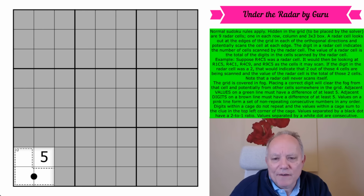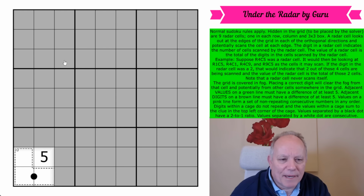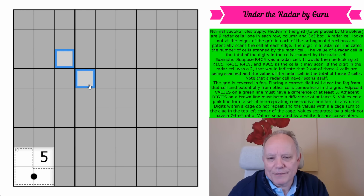Now, the fog here is dynamic, so placing a correct digit will clear the fog from that cell and potentially from other cells somewhere in the grid, at the constructor's discretion, basically. We have apparently German whispers lines, although we can't see any, and adjacent values on a green line. Imagine there was a green line connecting those 2 cells. Adjacent values would have a difference of at least 5.